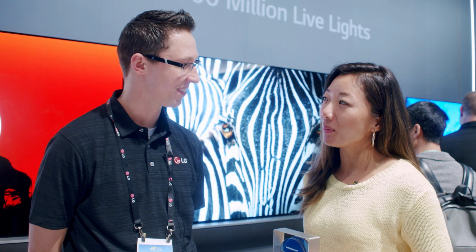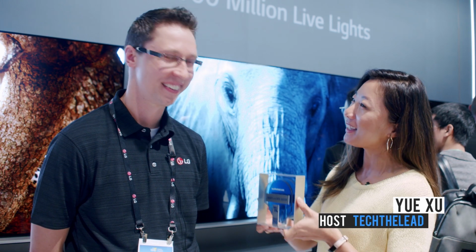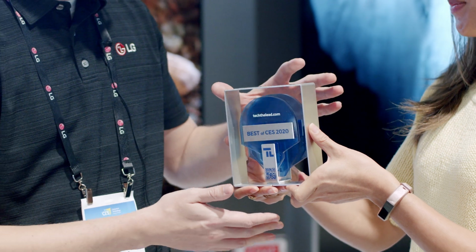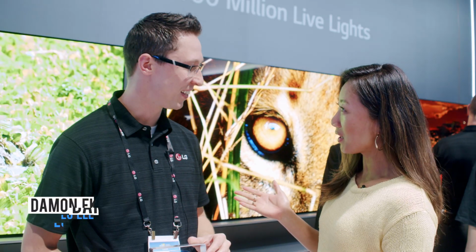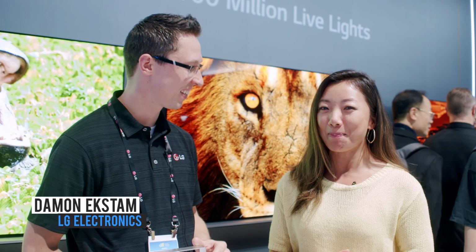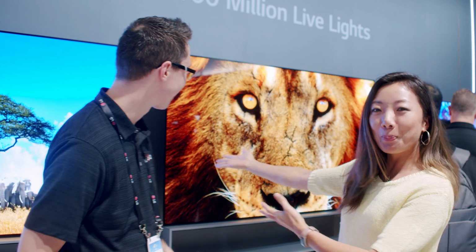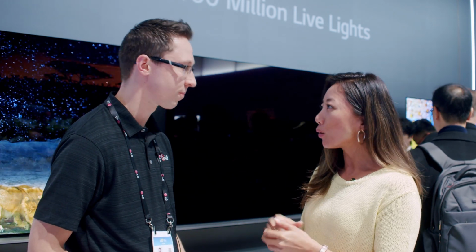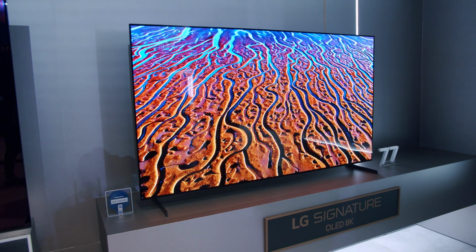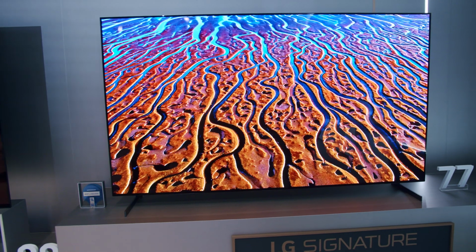I'm in a very giving mood today because I'm giving this award to LG, and to represent LG is Damon Extam, Area Sales Manager here with us at CES. Congratulations, first of all, giving you the TechTheLead Best of CES 2020 award for these beauties behind me. These are the OLED 8K, real 8K, Z10 model, right? Yes, just so many letters and numbers, acronyms in there.